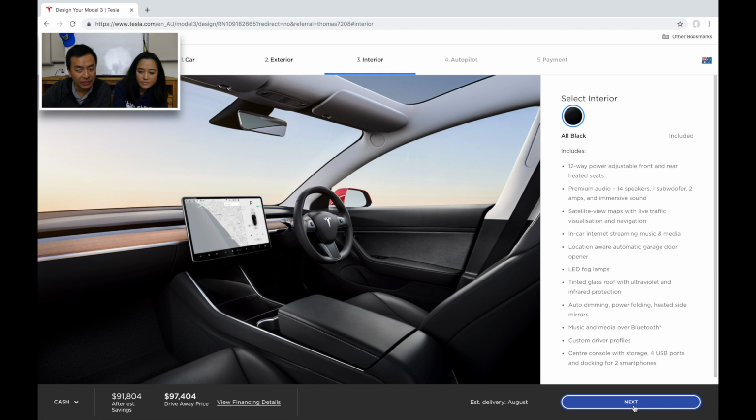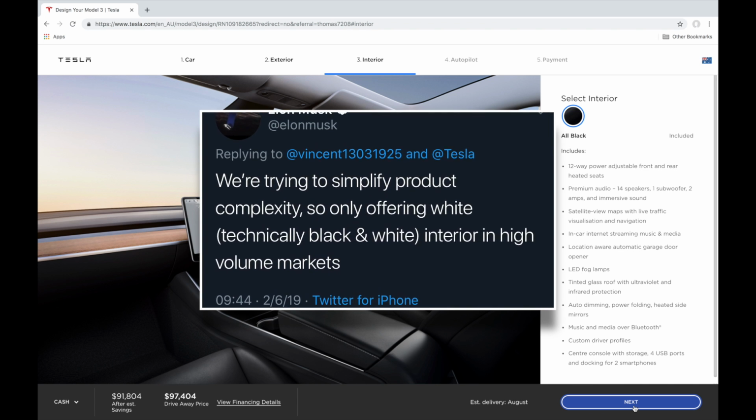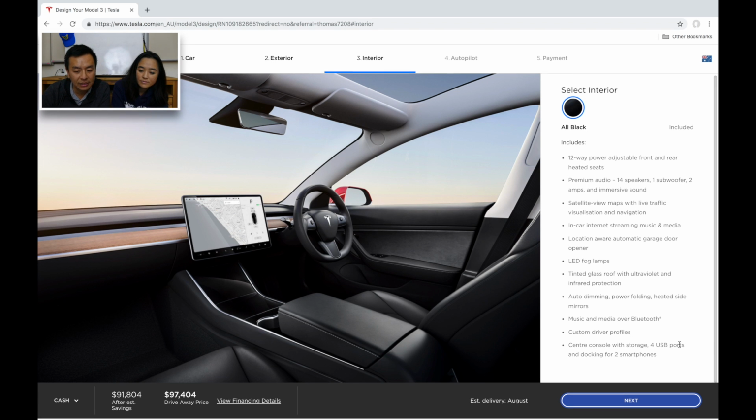Okay, so all black interior. There's been some discussion on Twitter on where the white interior is because that's available in the US but not here. Now, Elon Musk himself has actually said that they're not going to bring the white interior to Australia and other smaller markets at this stage. So happy with black? Happy with black. I mean, it's going to be cooled anyway in the cabin, right? So that's not a big deal on hot summer days. Okay, let's click on next.